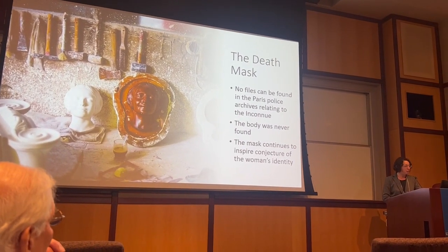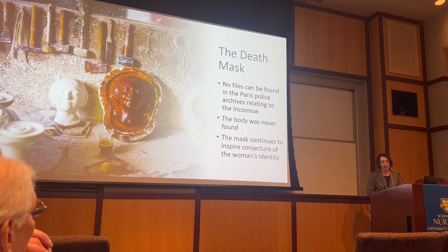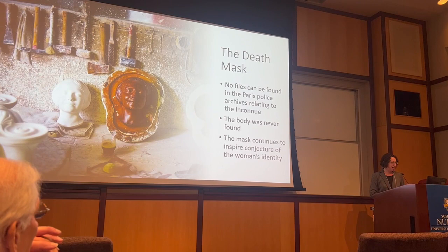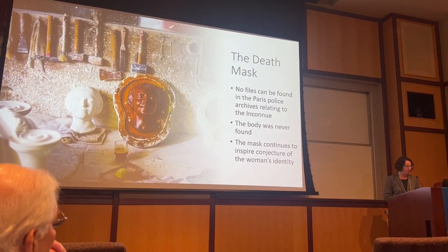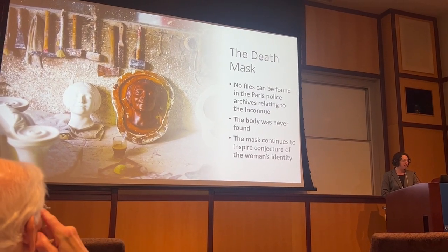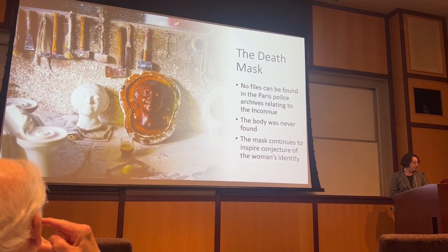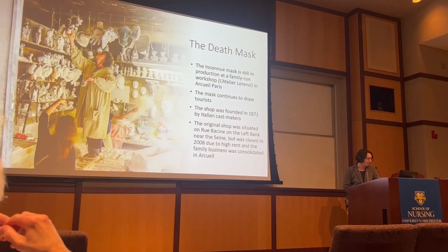So it's interesting, if you ask the Paris police, they have no files relating to this woman. There's nothing in the archives. A body was never found when this story was investigated. But the mask continues to live on and inspires conjecture as to the woman's identity.